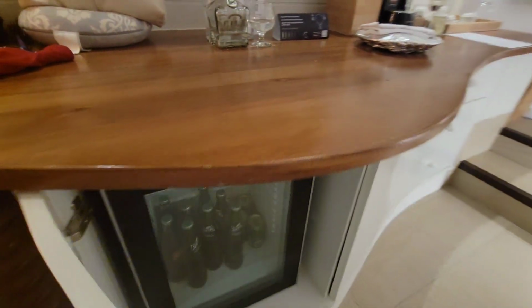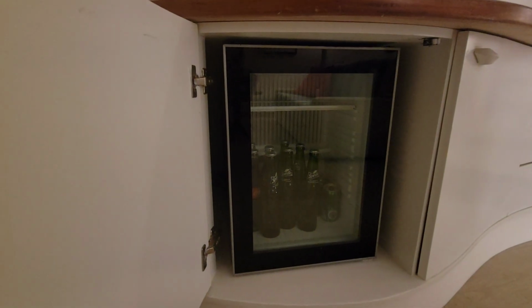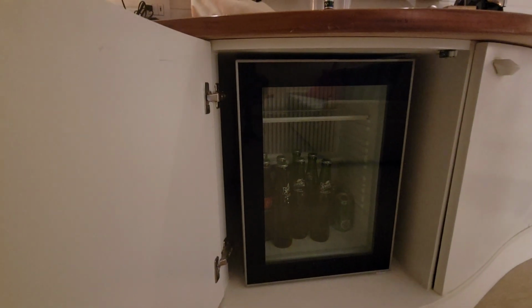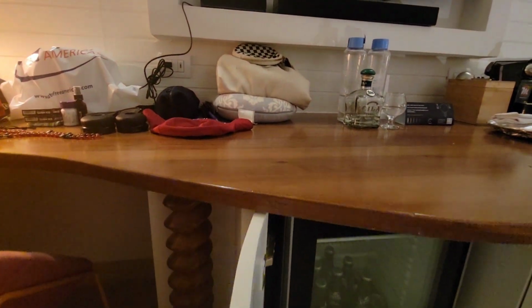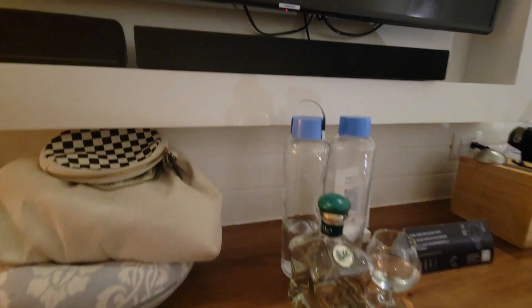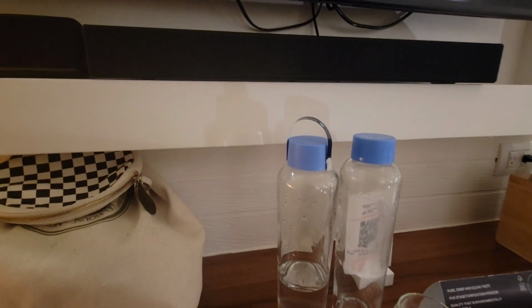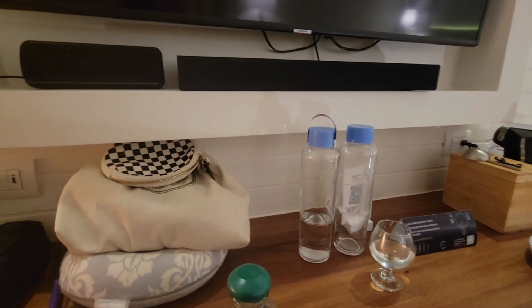Down here you will find a mini fridge. We have requested it to be stocked with our preferred drinks, which is Sprite and Coke. There's a couple canned sodas in there, not too much. This is not included. But here at Iberostar, they are for the wave of change.